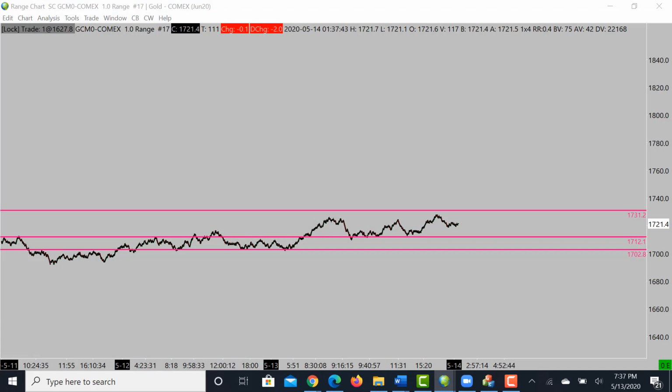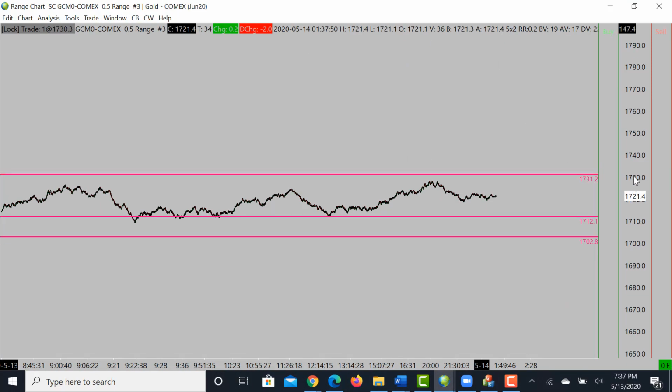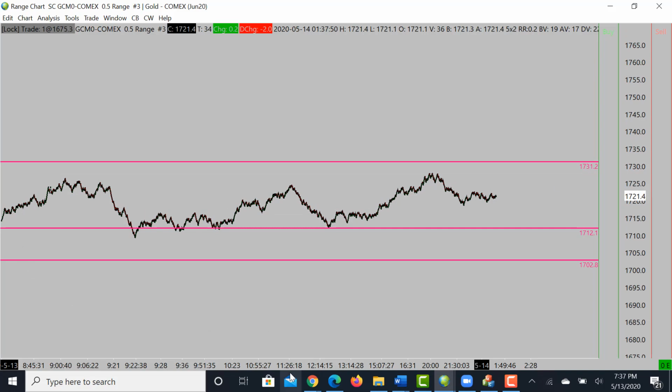Let me pull up a 5 tick here real quick so you guys can see it on the smaller chart as well. So 5 tick, you guys see the same levels here. Again, we're in the middle of that range. Very difficult area to trade because it's going to have an opportunity to either go up or down, right?